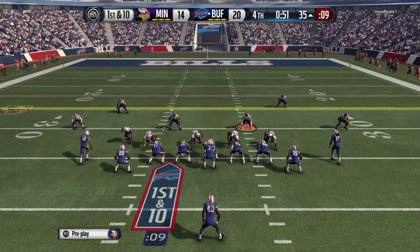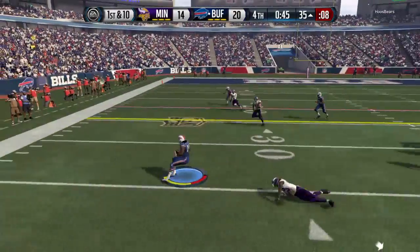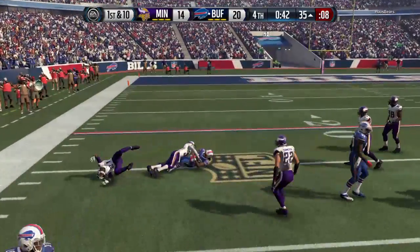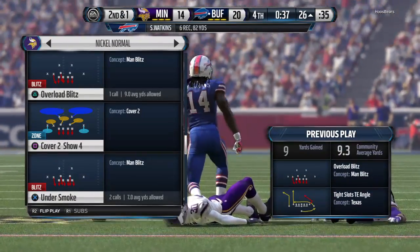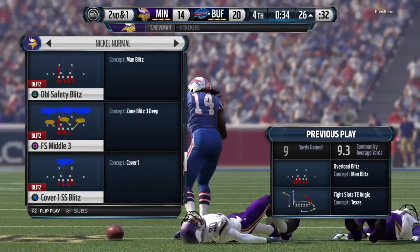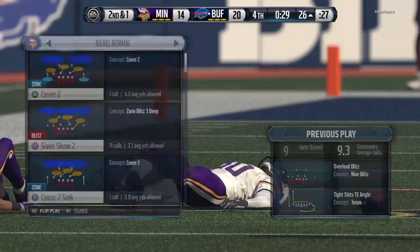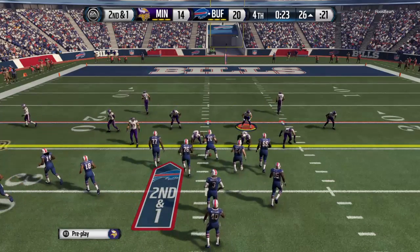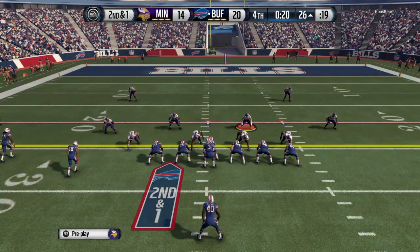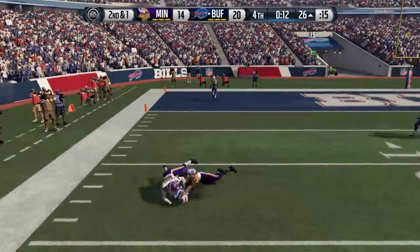The Vikings with a nickel look here on defense. Staying with the passing game on 1st down. It's Watkins with the catch. Watkins is marked down after a gain of 9. 6th catch today so far. The line of scrimmage is the 26-yard line. Williams is lined up as the single back. The Bills snap it up at the 26. On the receiving end, it's Harvin.